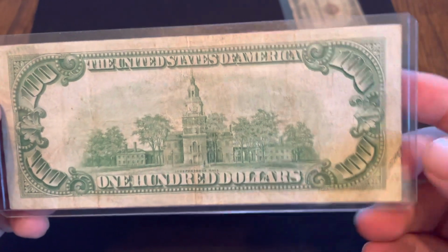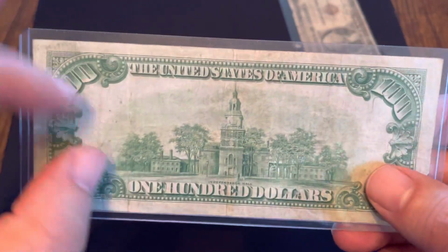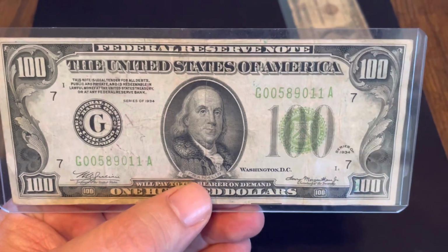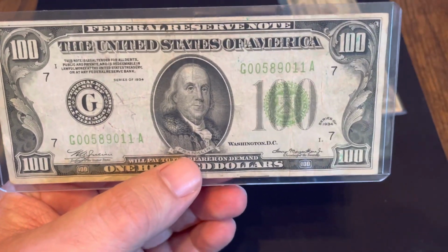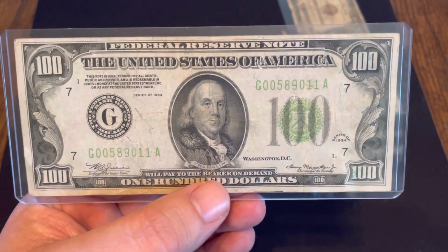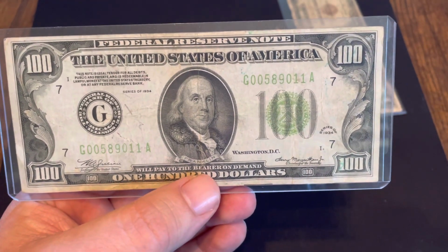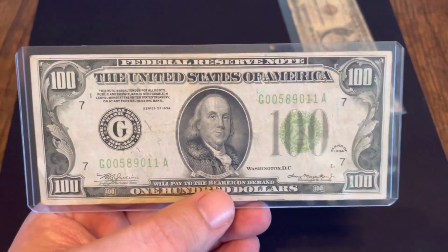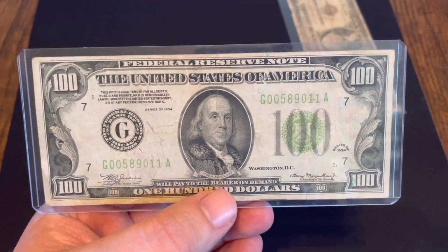You can see the back there. Got a little bit of a thing here, a little bit of dirt, but that's okay. This one is also a light green seal. Light green seal $100 bill from 1934 in pretty good shape. This probably goes for about $150 or so. I'm gonna start it at $130.